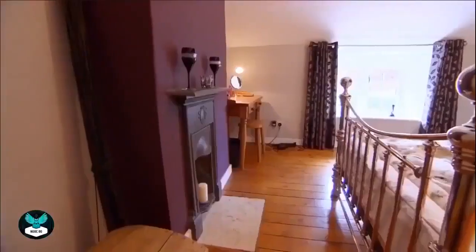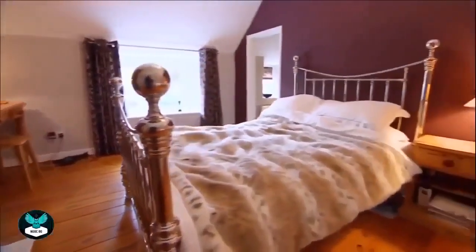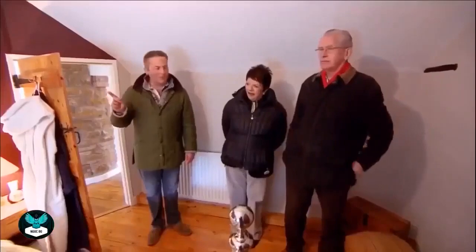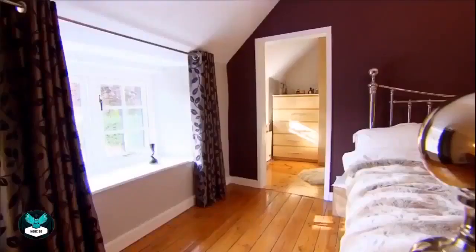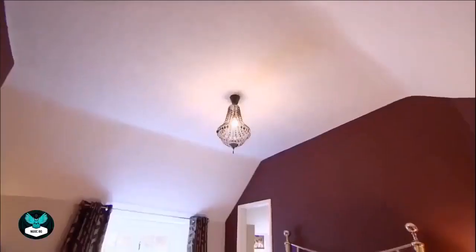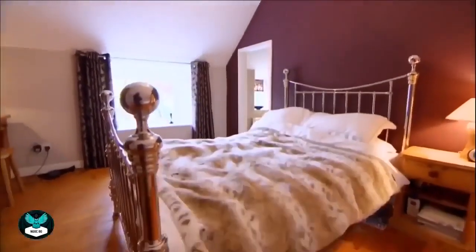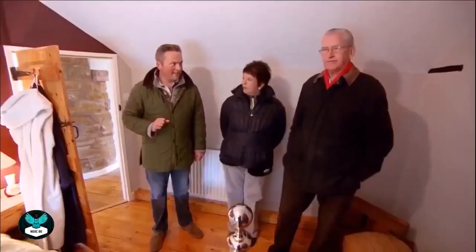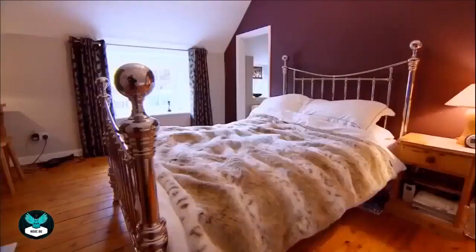Oh, I love the room. Beautiful. Has this got an ensuite as well? No, it has a walk-in wardrobe. Oh, right. Again, lovely decor, and it's exactly the colours we would choose. So we're scoring quite highly on the mystery house. It is. When do we move in? When do you move in? Well, that's the way I like it.